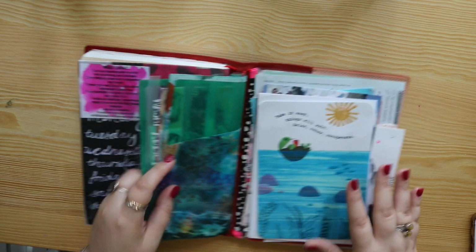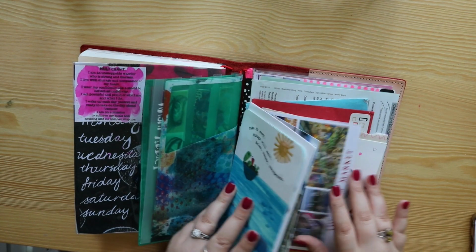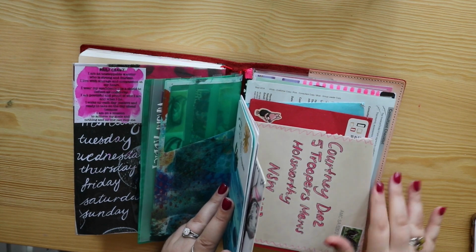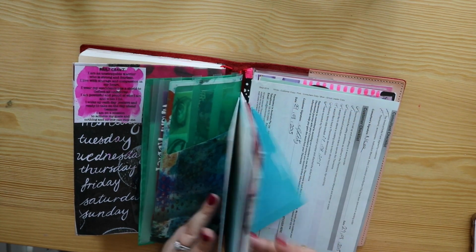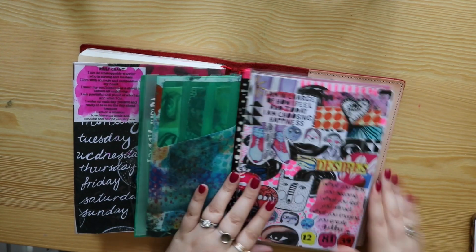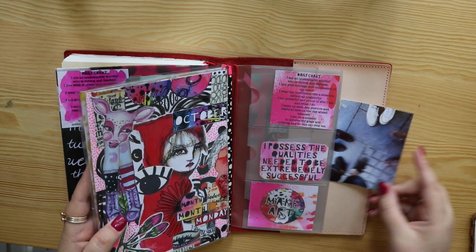So there is that. And then I've got a whole heap of Happy Mail from Inkies that I've had in the last few days due to my surgery. So I have a whole heap of cards and things that I'm holding in the back there. And then I have a dashboard that I made. Oh, there's a photo stuck there of my family.